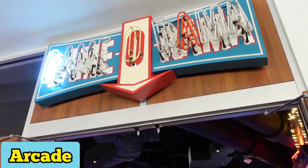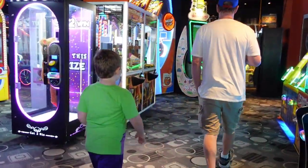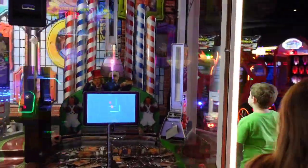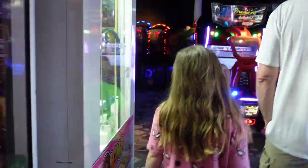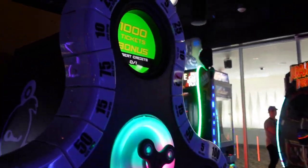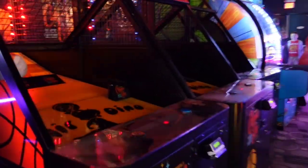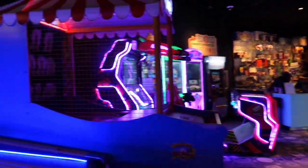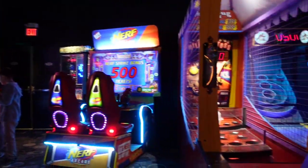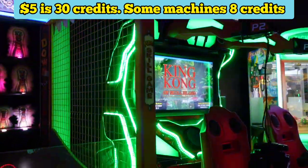Way bigger than I thought it was going to be. Really? Yeah, you're right. They even have a prize area. Spinner Frenzy. Oh, there's Jurassic Park. Eight credits. I wonder how many. Superbikes, which is their favorite. They have Narf Arcade, some sort of spinning, the Raw Thrills, Space Invaders, Down the Clown bonus.